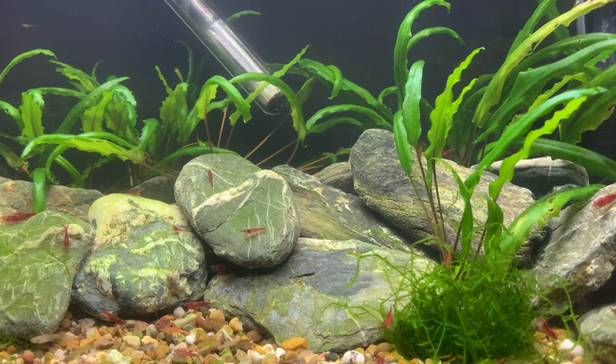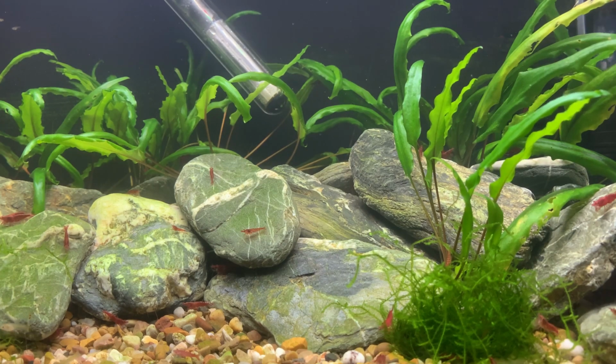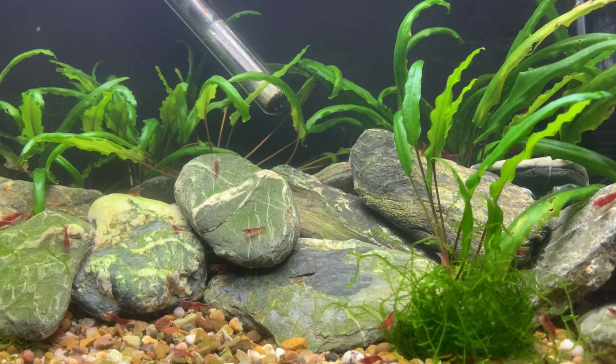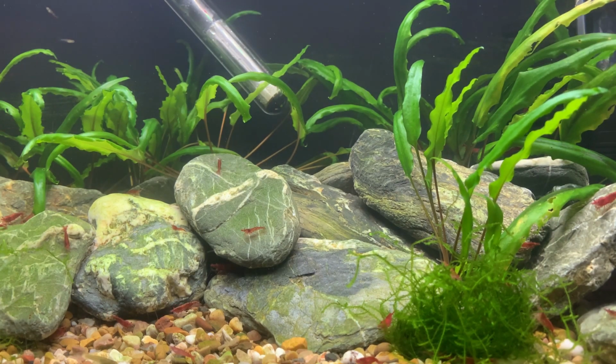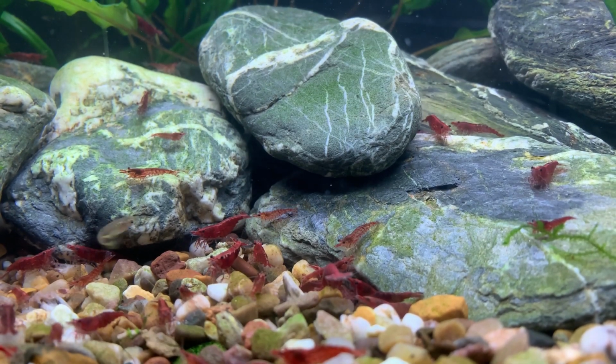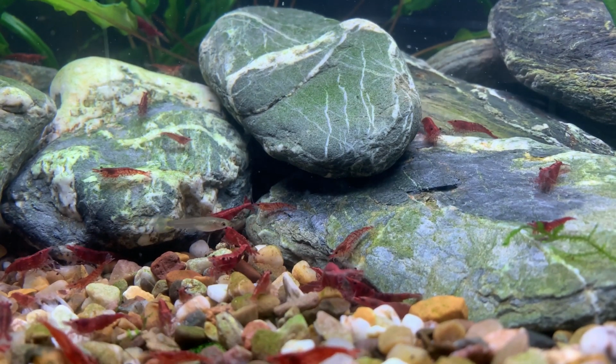Now, as mentioned, I genuinely believe how you set the tank up will affect whether or not you have success keeping red cherry shrimp with your fish. I'll put a small card up here which shows how I set up the tank on screen, but this aquarium was deliberately set up with shrimp and fish living together in mind. And what I did was I used a large number of rocks to provide ample hiding places where the shrimp can go, where the fish, generally speaking, can't.